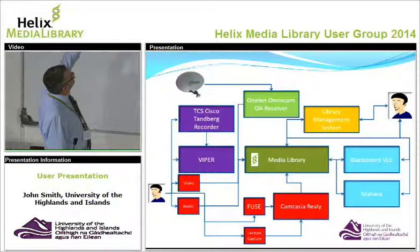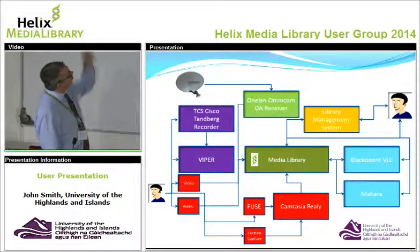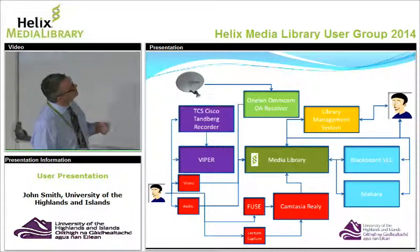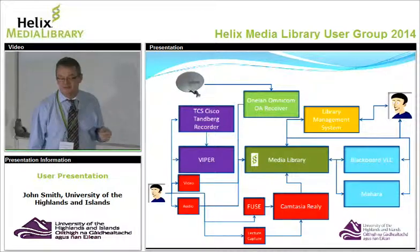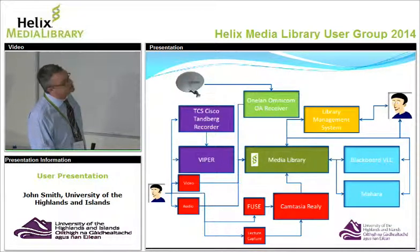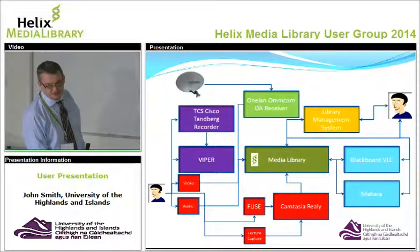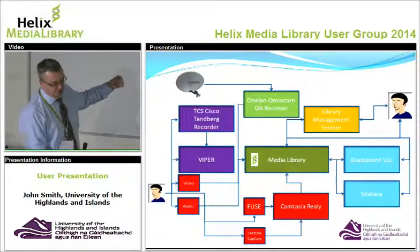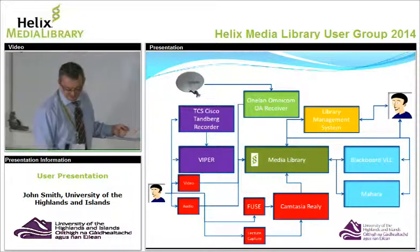So video, Camtasia Relay, and Viper for Tanberg services, off-air recording via the OneLAN Omnicom, and that was us now beginning to really sweat Media Library pretty much to its ultimate capability. The integration with Mahara and Blackboard and the portal itself meant that for most students, their exposure to rich media in the organization was now beginning to be limited between either the portal or Blackboard. And now, actually, it's mostly, if they're accessing video, it's going to be via Blackboard.